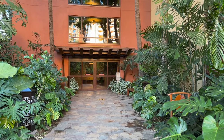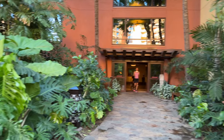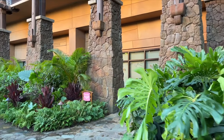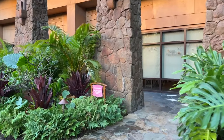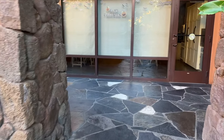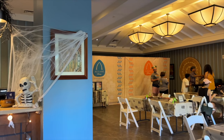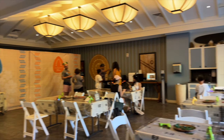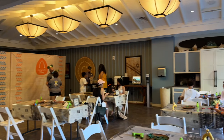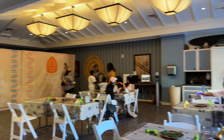This is another entrance to the luau lawn, the Holloway lawn. Just here, you've got the Pauhana room. So let's take you inside there now. Pretty cool. This is where you do all of your sort of community projects, tie-dye t-shirts, Mickey ears, things like that.